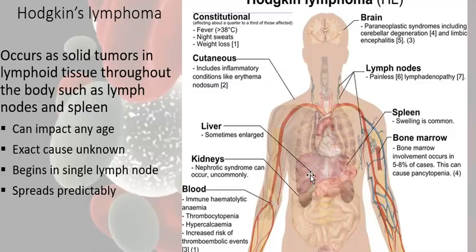The most common sites for Hodgkin's lymphoma to develop are in the chest, the neck, and under the arms and groin. Lymph node biopsy helps determine the presence of Reed-Sternberg cells, an abnormal type of B lymphocyte. This is the main diagnostic feature of Hodgkin's lymphoma.